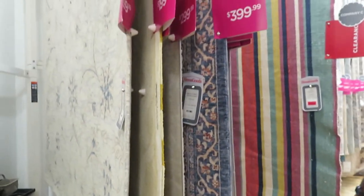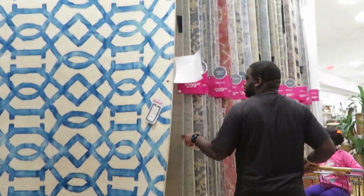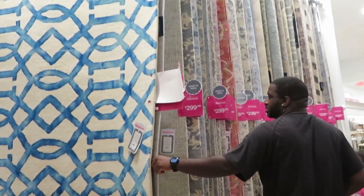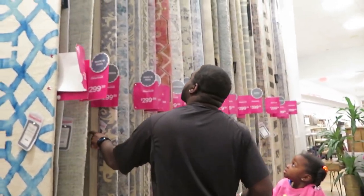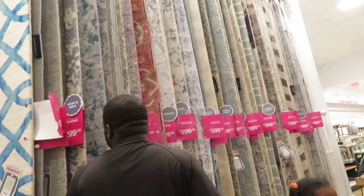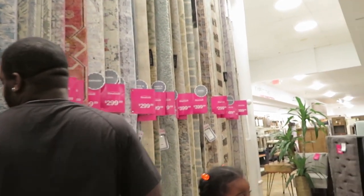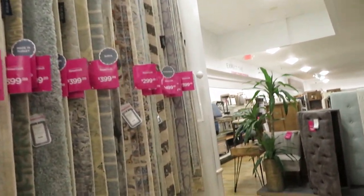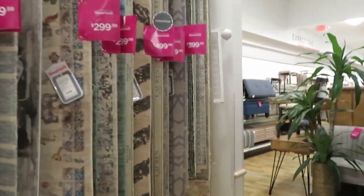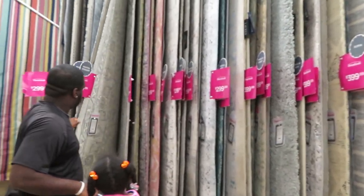Okay, so here we are by the rugs. Let's see if we can find something. Where did we get our last rug from? Was it here? Aren't these a little big? What size are these? 7 by 10, 8 by 10. Oh, so these are full area rugs. What color, y'all? Oh, here goes some more over here, but those might not be the right size. Those right there. All right, let me get in here and look at some stuff.